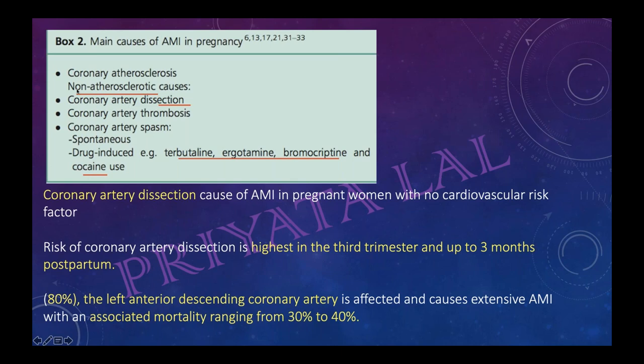The first reason for MI in pregnancy is coronary artery dissection. The second is coronary artery thrombosis, and another is coronary artery spasm. It could be drug induced also. These are the drugs you have to remember: terbutaline, ergometrine, bromocriptine, and cocaine. These are the drugs that could lead to coronary artery spasm. So you may get this in the question as well.